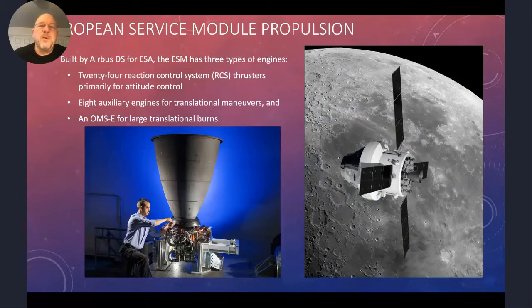And there are three propulsion systems on that as well. It has some reaction control system thrusters for attitude control, and eight auxiliary engines that can move it side to side. And then it has a big OMS-E engine as well for large translational burns. So lots of rocket motors on this thing when it's all said and done.